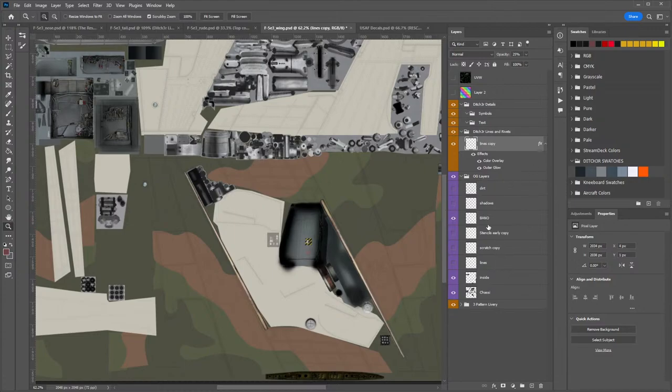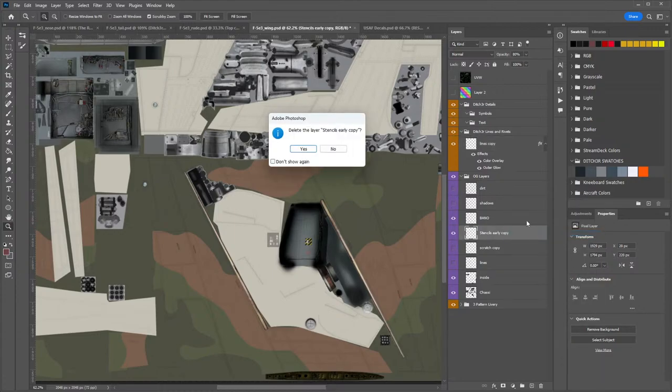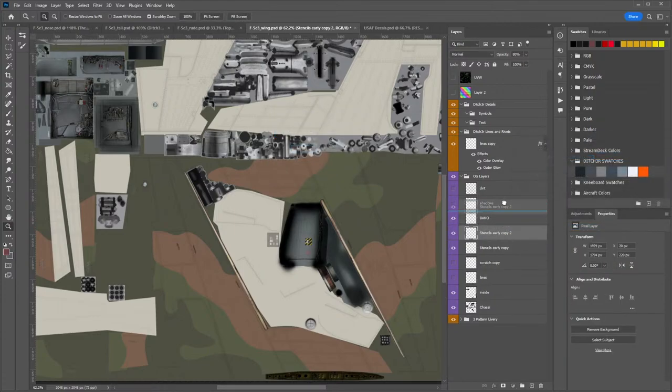Let's find stencils early copy. So we got stencils, we got scratches, and I know I don't want scratches. We already did the line. That's just detailing that we're not going to worry about. So it looks like the only one we really have here is the stencils early copy. I don't want to delete, I want to duplicate. And I'm just going to bring that up here and drop it in between these two and turn off the original one. That way I don't edit the original one.